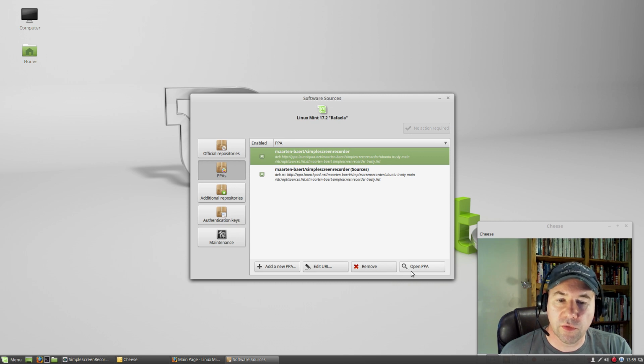Once it's removed, I could then go and remove the software that that particular PPA had added. So, this gives you a real nice tool for purging stuff that you have added and screwed up your system with. Much easier and simpler than doing it with the terminal.